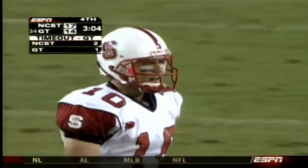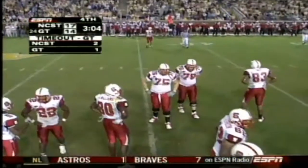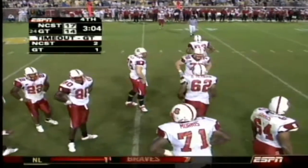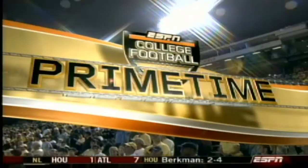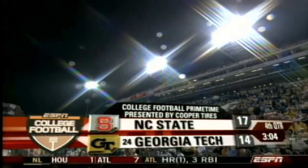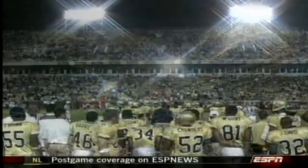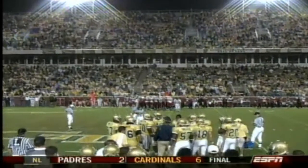SportsCenter's on the way as soon as we're done. Could be looking at overtime. We are looking at a very good game here in the ACC tonight. In regulation, 17-14. North Carolina State leads. Georgia Tech has one timeout remaining. We have a third and about a yard coming up here. Difference in the game is three.